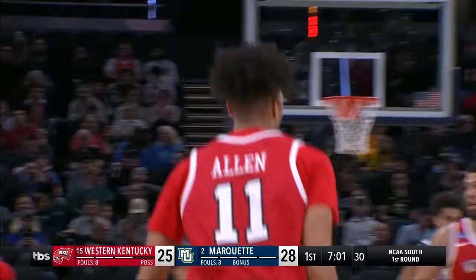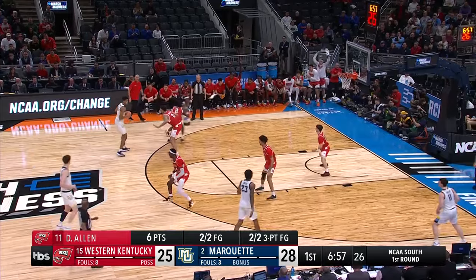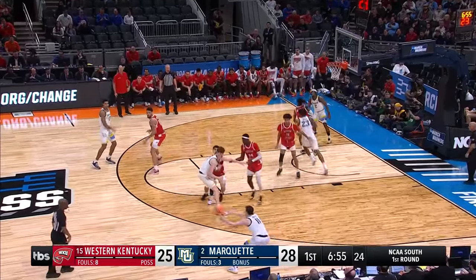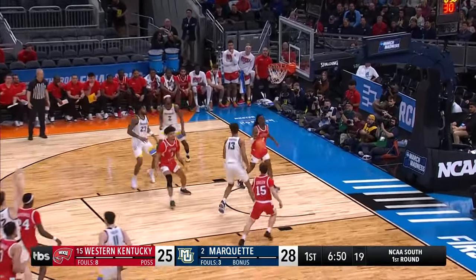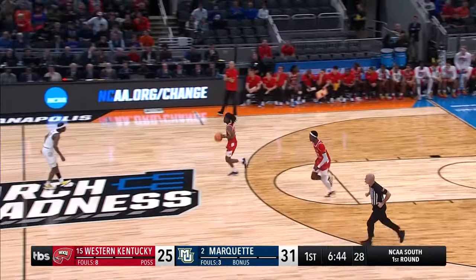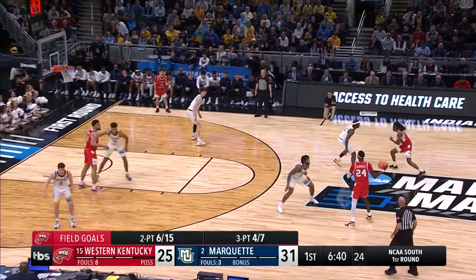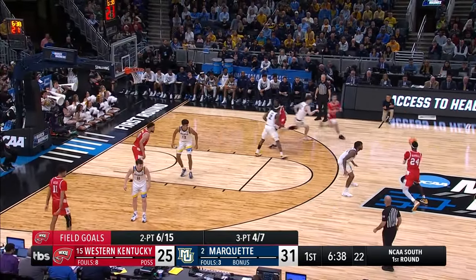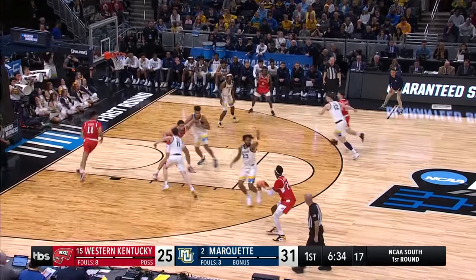Dante Allen. Well, he's their 2 guy. Yeah, he's their guy to shoot threes. Most of these guys are under 40%. He shoots it at 40%. Was Gold on that shot? A 3. And Stan, he can really shoot it too. And this is a big lineup that Marquette has out there on the court with Joplin and Iguodaro and Gold all at the same time. Gold is from New Zealand.